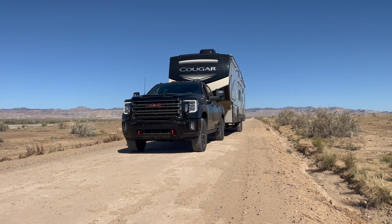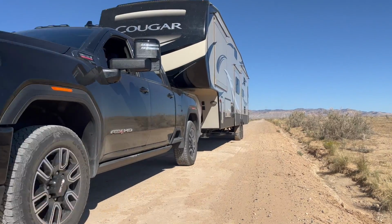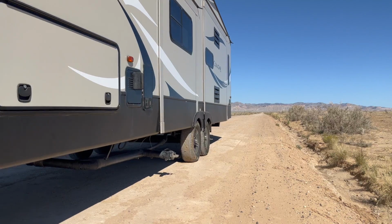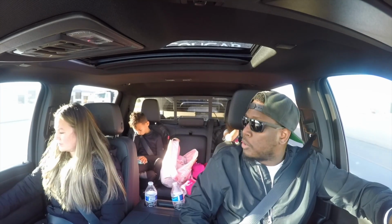Man, this truck, let me go 79. I'm gonna go up to about 79. I just wanna see. Oh man, it's just floating. I mean, last time we drove it with the trailer, you felt the sway that I felt. We both felt it. Do you feel it right now? It's literally just floating down the road right now.